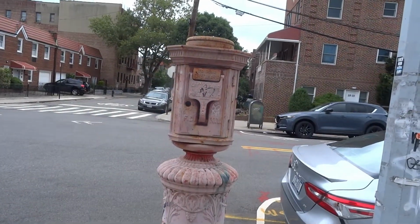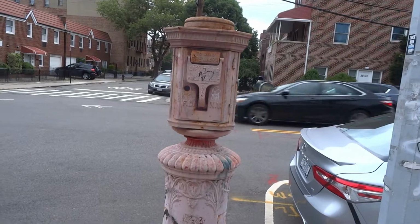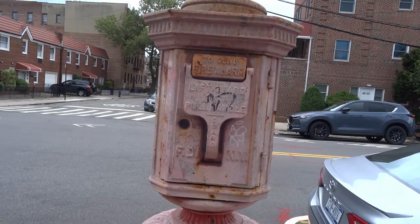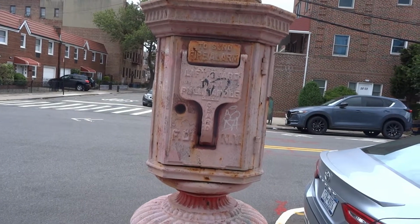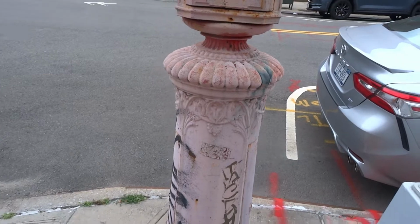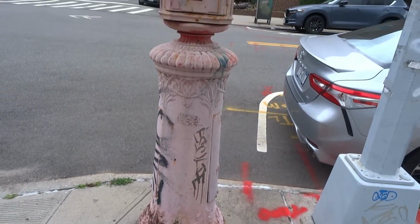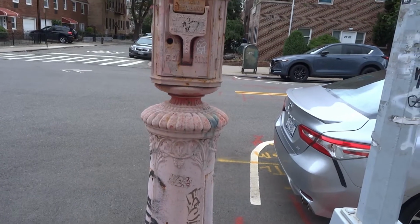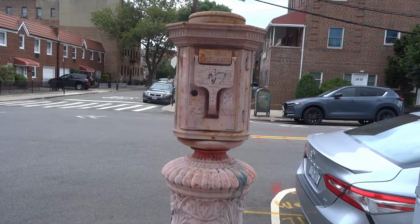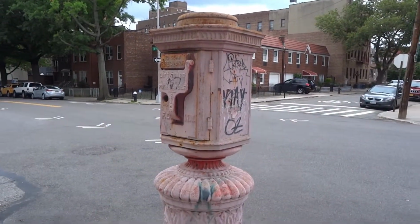And as long as I'm talking about street furniture, this is right across from one of the green boxes I looked at a few minutes ago. As long as I'm talking about useless street furniture, I might as well take a look at one of these things. These are the emergency call boxes that are supposed to be painted bright red, and this paint job is obviously faded. These things cost the city millions and millions of dollars every year. Nobody ever uses them, at least not for legitimate purposes.